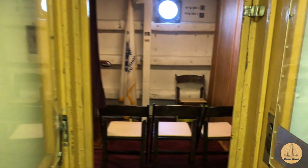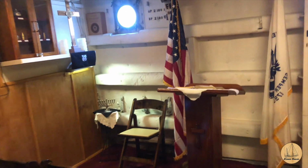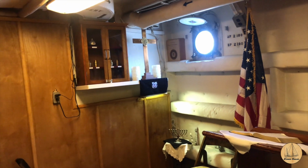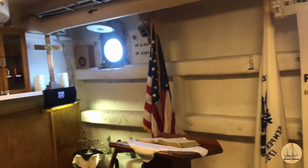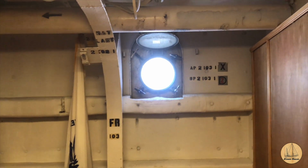We make our way around the corner here. We have the chapel on board, right down to stained glass windows, if you can see that.